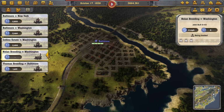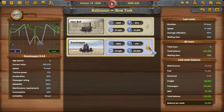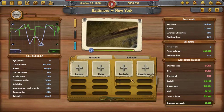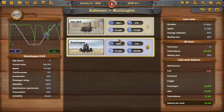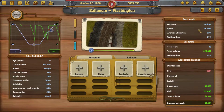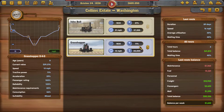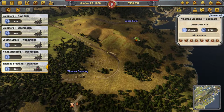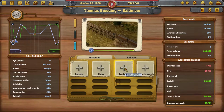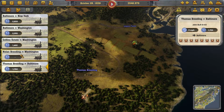Let's quickly have a look at our trains. Can I look at replacing with this one? Perfect. This one. Let's manage that. Let's do that. Okay, and this one. And there we go. Baltimore and Ohio imports John Bull. Excellent. And I think I've got one more. This one. So let's get that one and let's go. We replace all of them. Excellent. So that's cost us a bit of money, but at least now things will run along a little bit quicker. Nolan breeding to Washington.